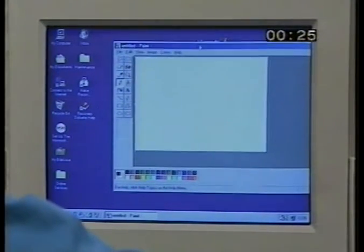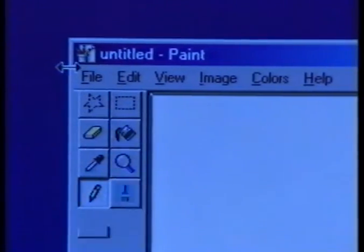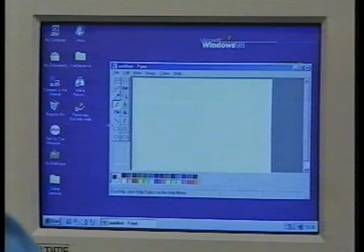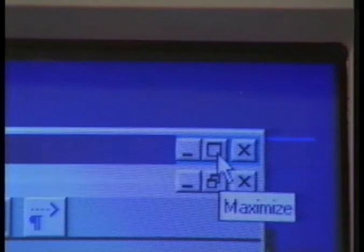Now if you place the pointer over the corner of the window, like this, it changes to this double-headed arrow. Again, hold down the left mouse button and move the mouse, and the size of the window changes. If you look in the top right corner of the window, you can see these symbols. The cross on the right closes the program. This one is called the Maximize button. That makes the window fill the desktop.